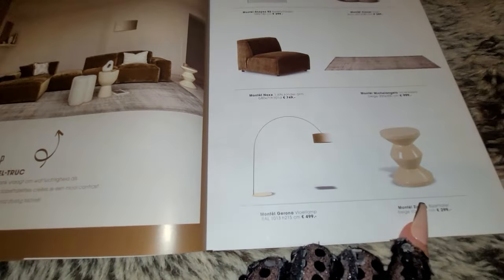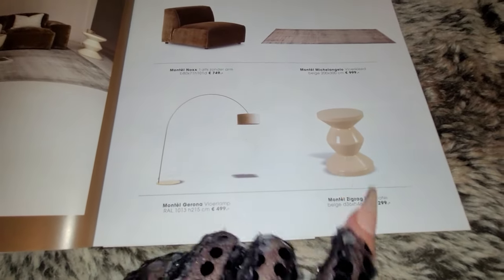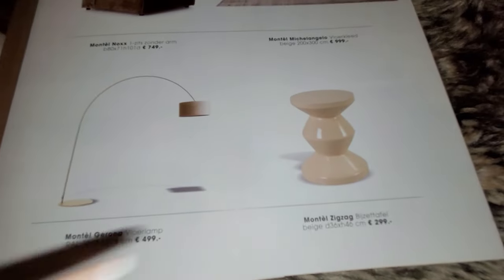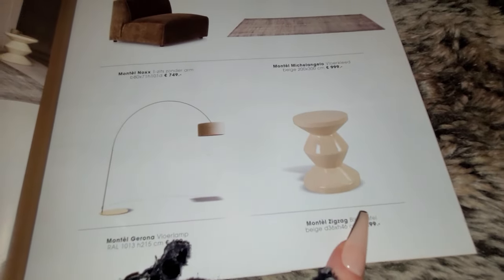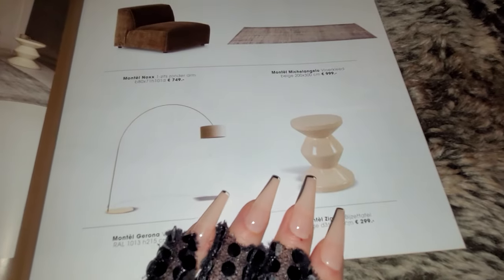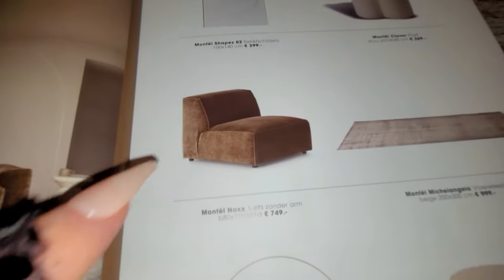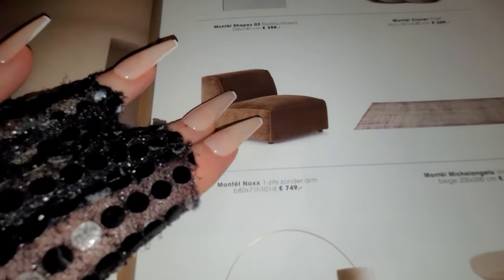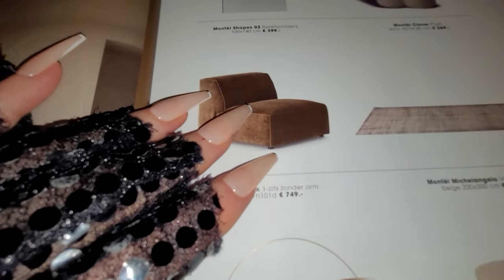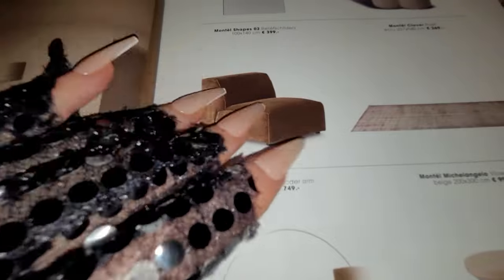Oh. Yes, I think that is too expensive for a little side table. 299 euros. That is like 300 euros. I'm not paying that. I think that's too expensive. Oh, if you have one piece, it's 749. I think that's a normal price. But I still think it's a lot of money for just this. But okay.